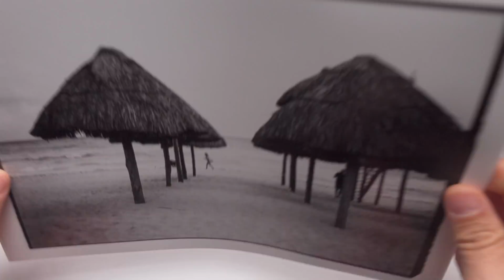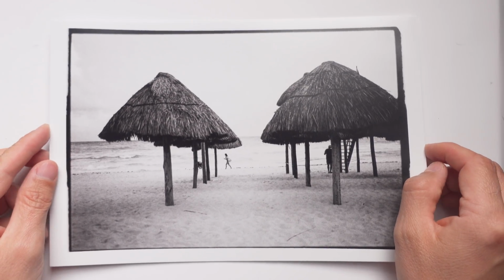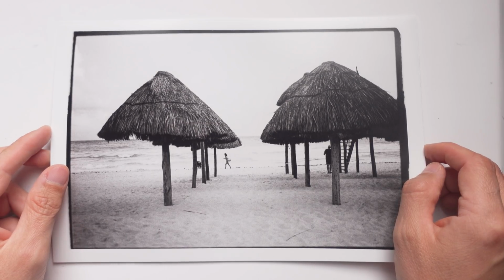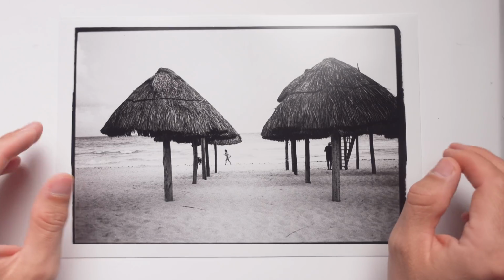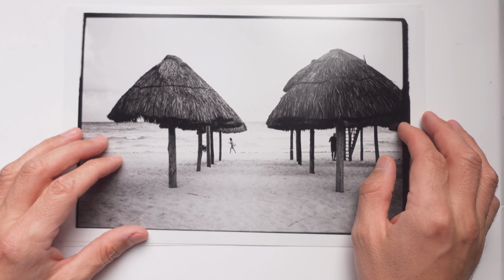Okay, here we go. Here are my favorite prints from this episode. Like I already explained, it was pretty hard to shoot. I've seen so many cool scenes that I could not photograph because there was simply no light available, so that was pretty rough. Okay, let's start with the first one.